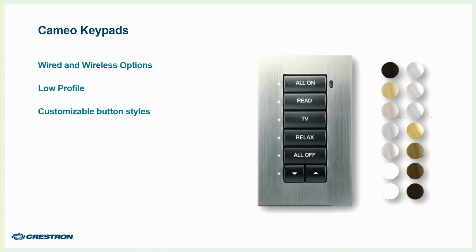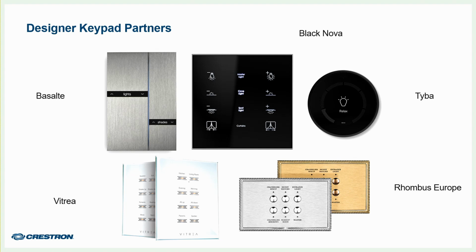Our Cameo keypads come in 13 different metal finishes and 1 primed finish, so it really can fit into whichever aesthetic your client wants to achieve. And if they would like some different options, we do have engineering partnerships with a lot of these designer keypad partners, with our chip integrated right into their system, so it speaks as if it was natively created and owned by Crestron. So these are some of our more decorative, designer series partners.